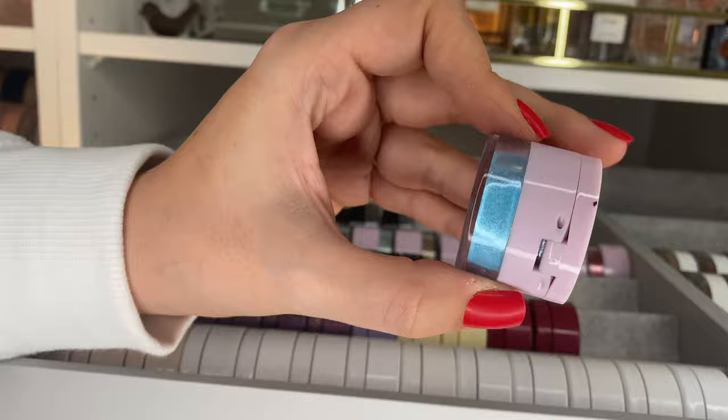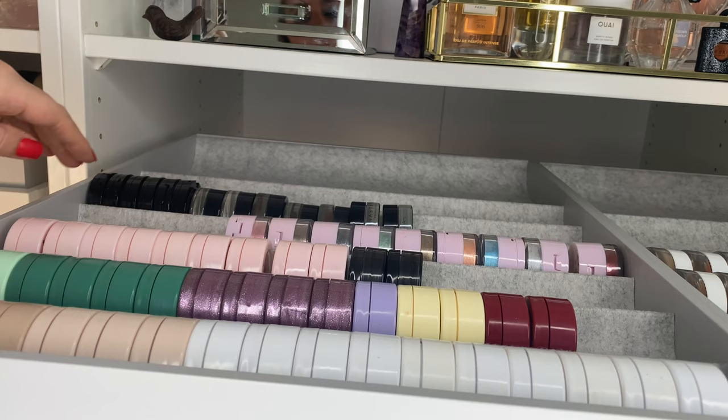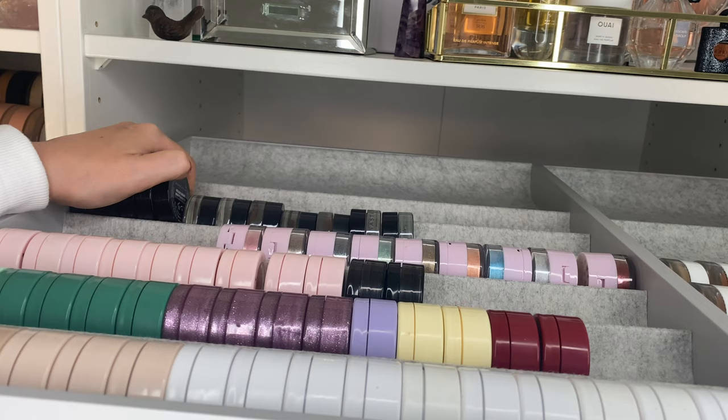Then we have Frosted, which is a gorgeous silver. And then we have Majestic, which is a beautiful, beautiful wine colour. Then at the back here, I have all brow products. So I have all my Anastasia Beverly Hills brow powders here.